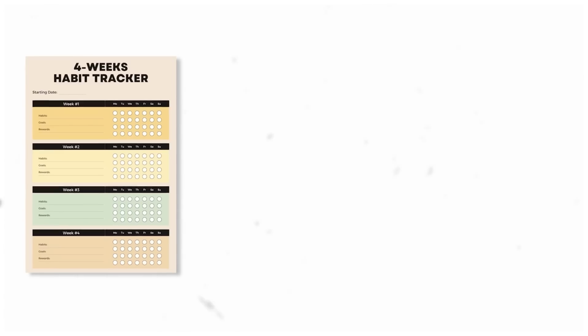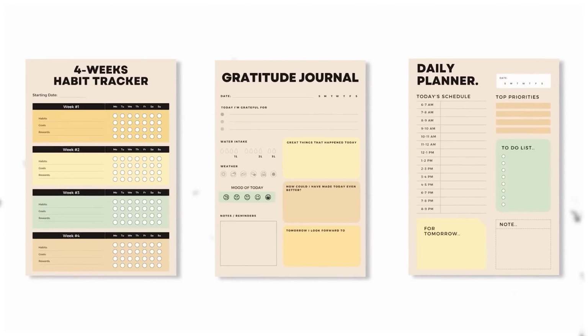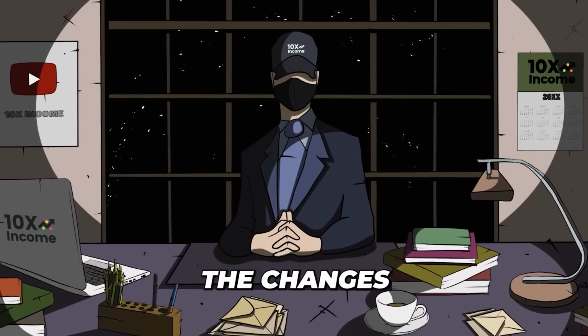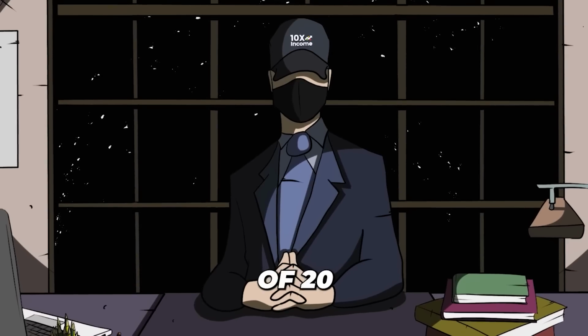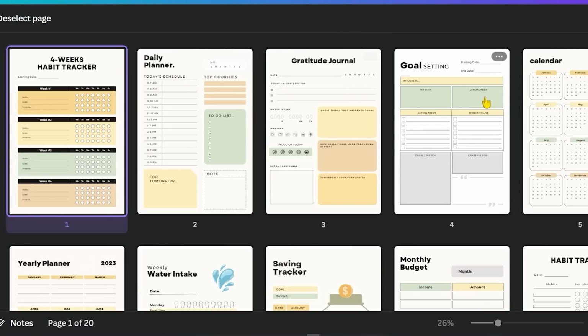If you remember, we started with only 3 templates, but I wanted to improve the product to make it look like something you couldn't miss. But I think I was a little excited when I made the changes, because now we have a total of 20 templates instead of 3. What the? So, as you can see, a few more templates have been added to the bundle.